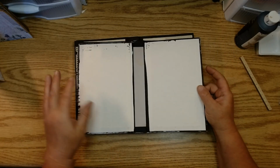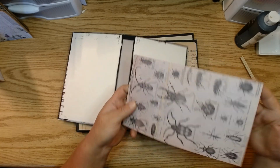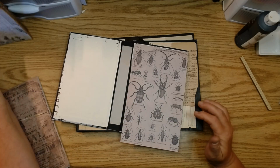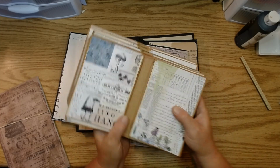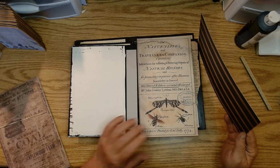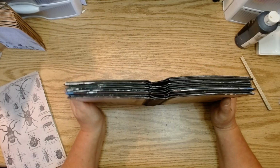And then I'm just going to use some other scrapbook paper, probably some of these Tim Holtz papers, and cover this up. And then some kind of fabric treatment is what I'm going to do on the inside, on these spines. Whatever I wind up doing here, I'll probably do here also. Anyway, that's what I'm doing, just in case anybody's wondering what I'm up to. Working on some journals. And then I get to figure out what I'm going to fill these with.